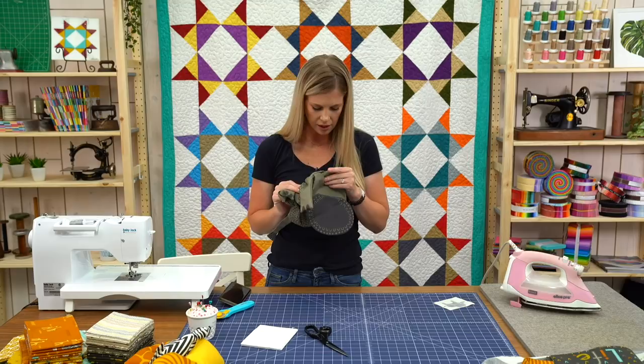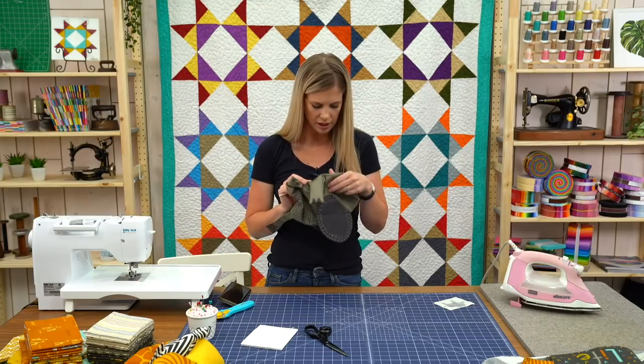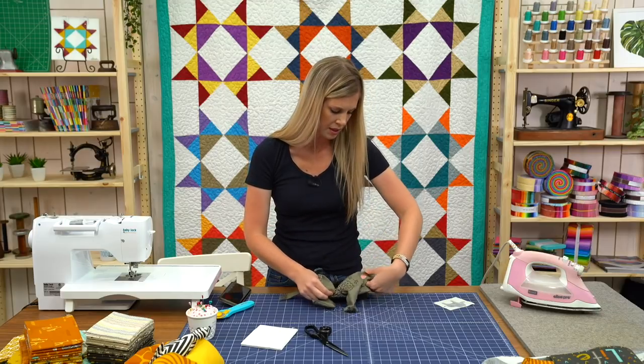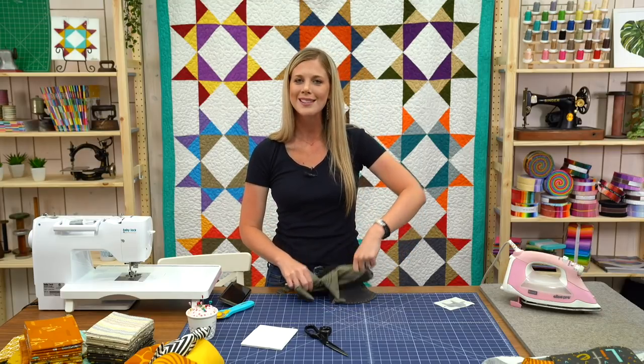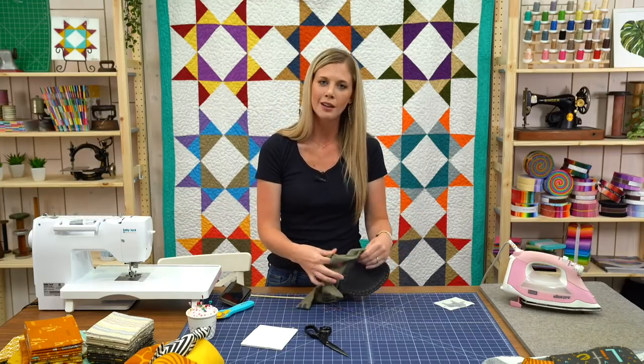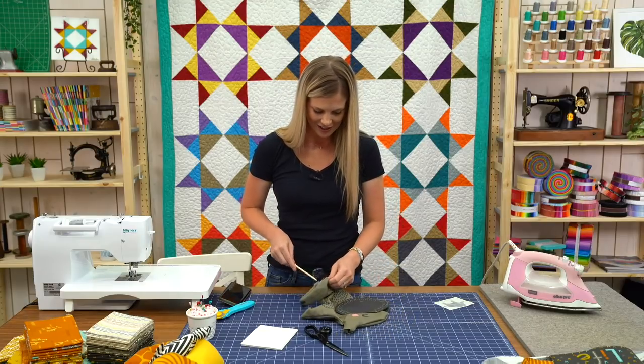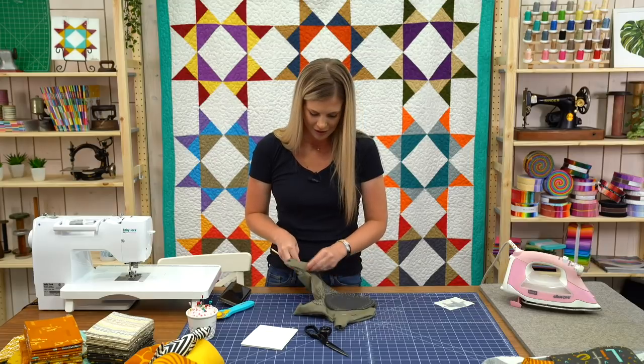All right, let's see here. Make sure we're getting all of our seams just the way we want it. What am I losing here? Oh, the trunk. I'm like, what is stuck in here? The elephant's trunk. That makes sense now. All right, so let's get that pushed out.